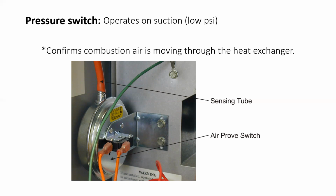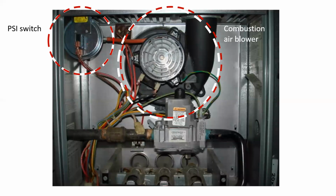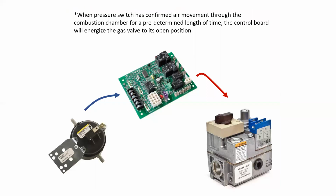So a pressure switch is located in the furnace with a small plastic tube that senses the air pressure difference. If we look in a standard furnace, we'll see that the pressure switch and the combustion air blower are connected together with this small plastic tube. Now, the purpose of this particular switch is to confirm the air movement. And after it has determined that there is air movement for a predetermined amount of time, the control board will energize the gas valve to its open position.